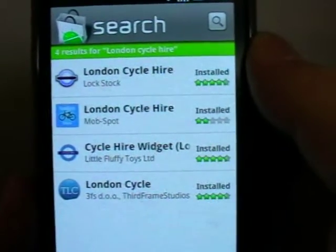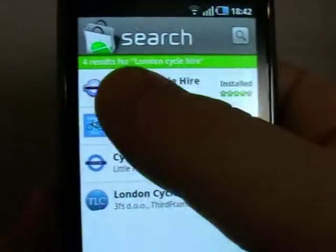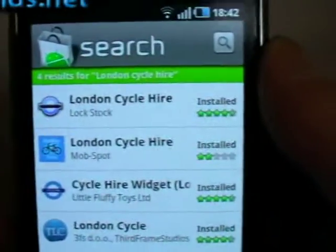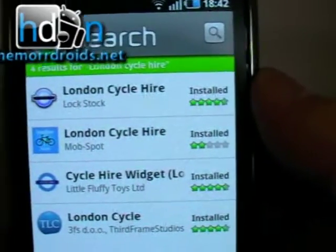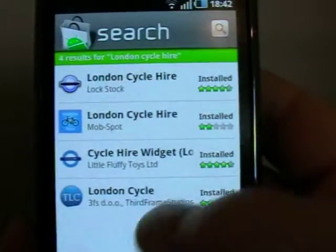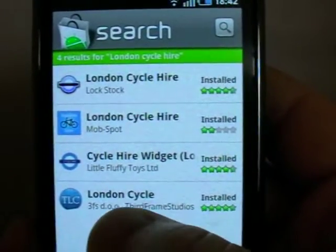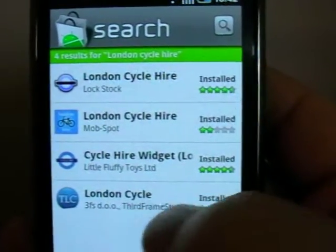So we have four apps here. 3 of them are free, the bottom 3 as we look at the marketplace, and I've just used London Cycle Hire as the search term, as you can see, and the one at the top there was only 50p in itself anyway. So I'm going to have a look at 3 of them one at a time. I'm going to move quite quick because I don't want to bore you guys. So the bottom one, London Cycle by Third Frame Studios.